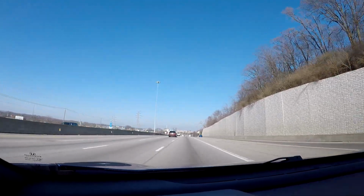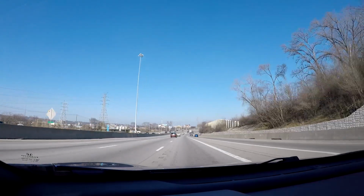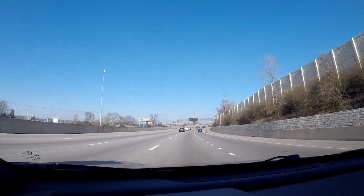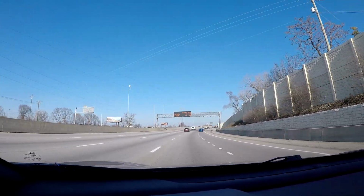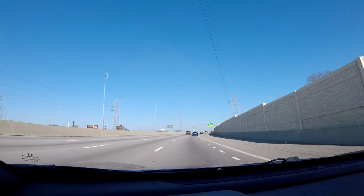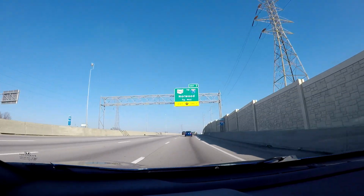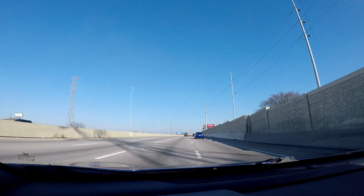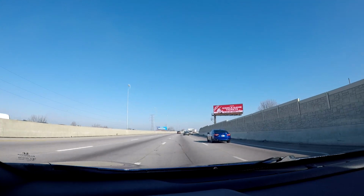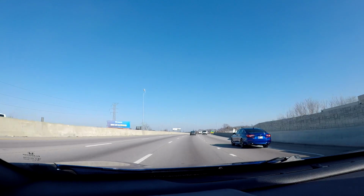Over here, off to the left, I see a lot of different industrial plants in this area. So it's nothing that inspiring or anything, but people gotta make a living somehow, and you gotta make products to make money, you know. So it's understandable. Huh, they already have tickets on sale for Cincinnati Reds baseball games.